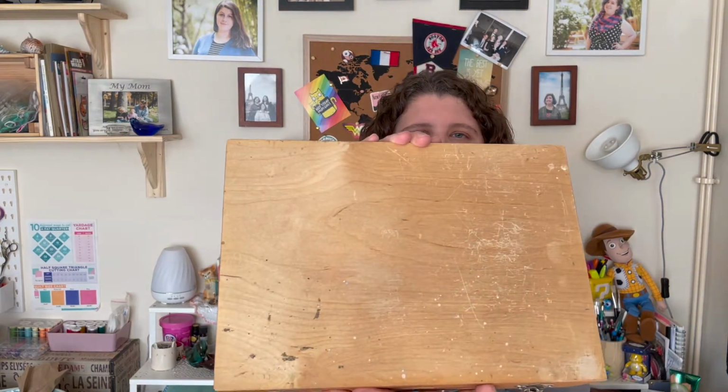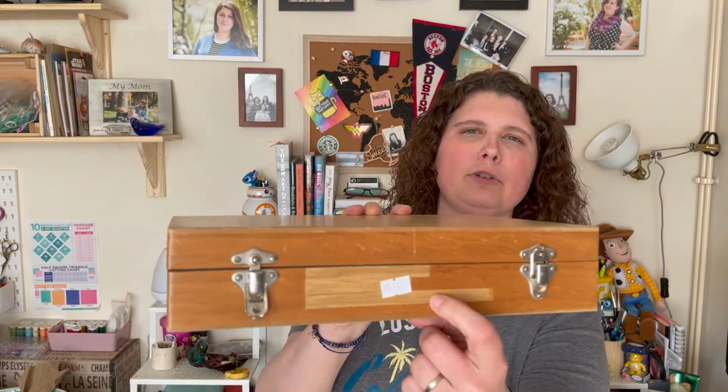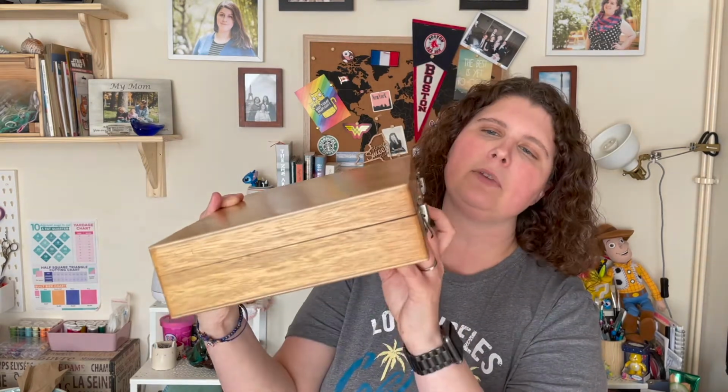And then the last item from this particular charity shop is this box. It's not in particularly great shape. The bottom is in better shape than the top. And it looks like there was probably a label here that was originally peeled off. And it was only £1, but I'll show you why I bought it.